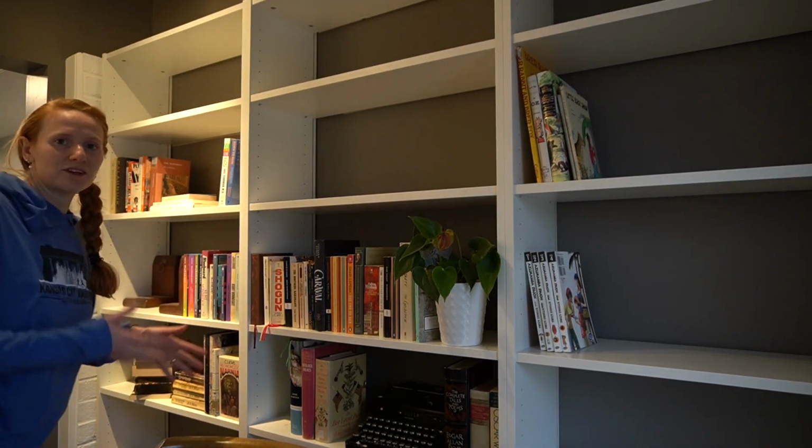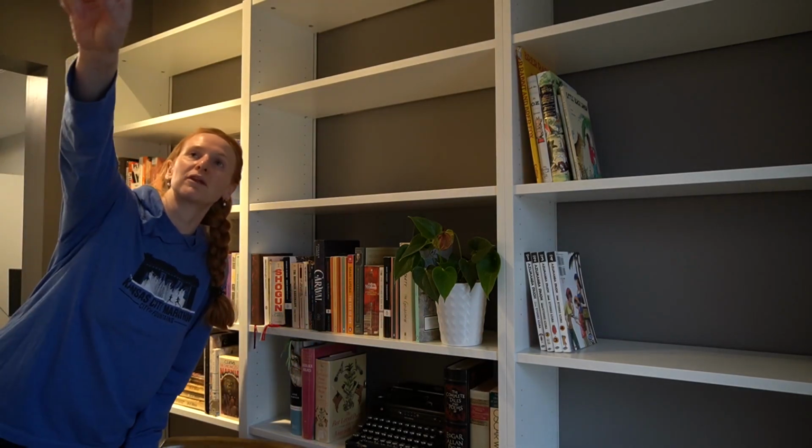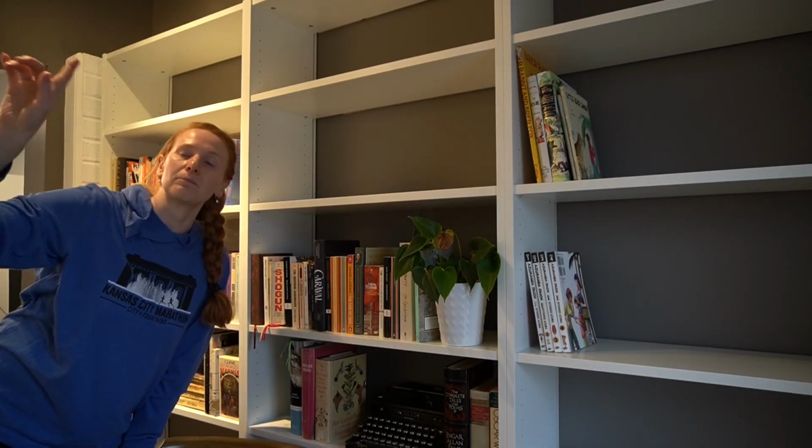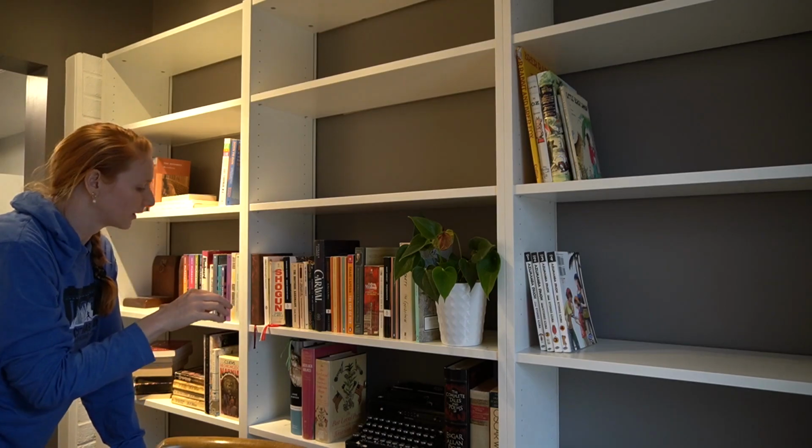And also I'm trying to figure out the styling. So I've got a plant here for right now. I actually have a plant up along one plant right now, just to poke those up in the corner. I'm probably going to add a couple more plants in.